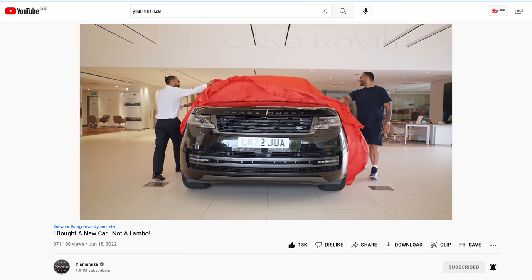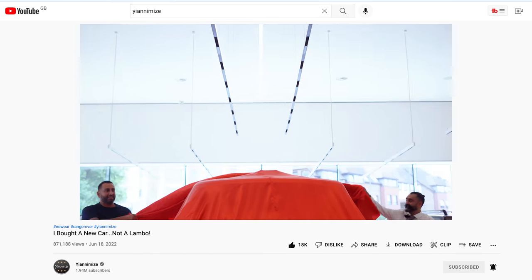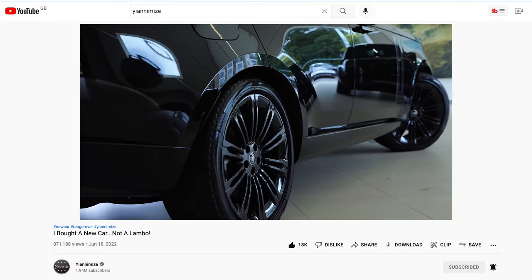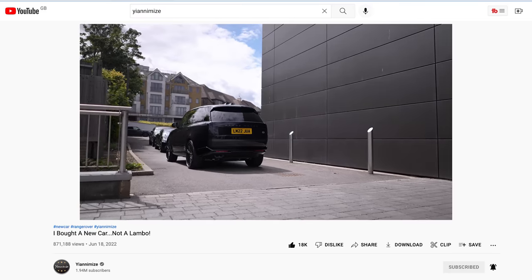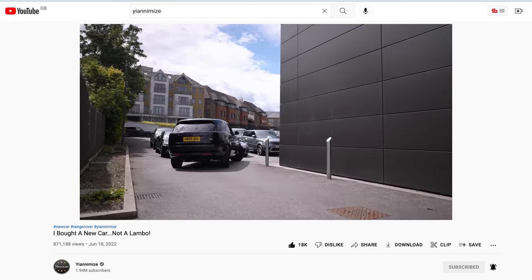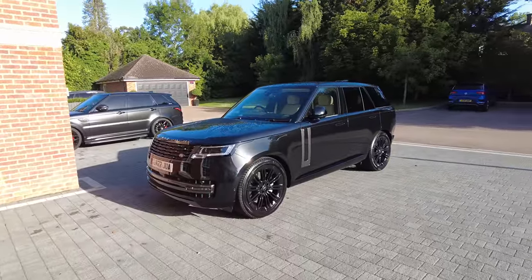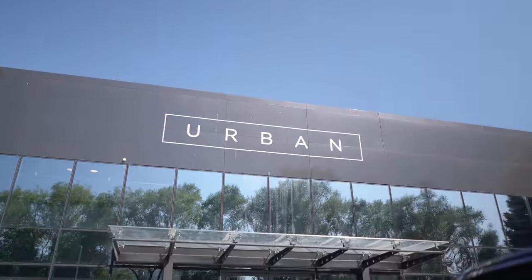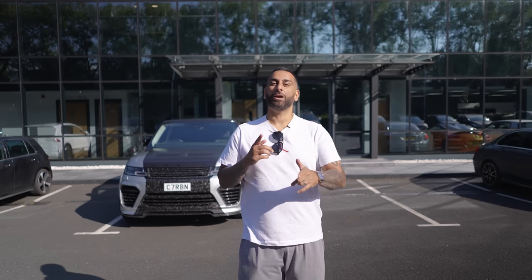So I've just arrived at Grange, and after feeling my birthday, I thought I'd treat myself to a new car. I've had the car for less than 24 hours. There she is. She's heading to Urban. I never ever leave my car standard. So come with me and let's see what they've done to my new car.